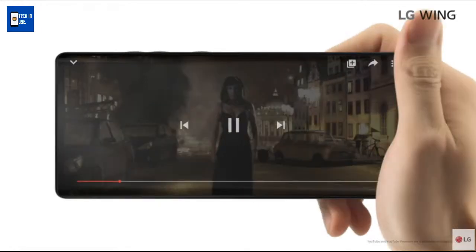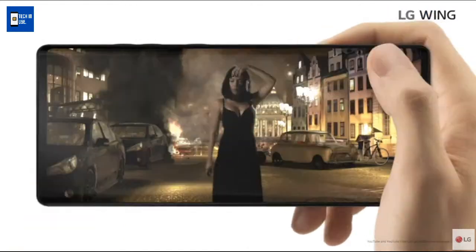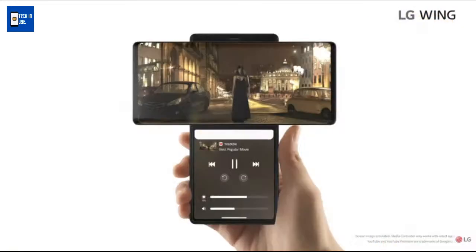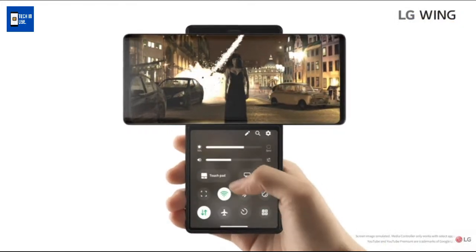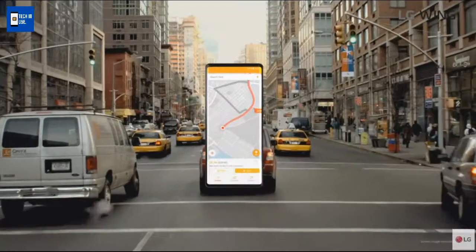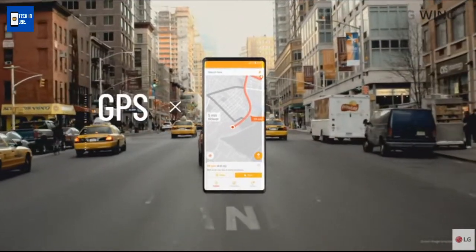Like, when you're watching a video on your phone and you touch the screen by accident, the controls pop up, or when you get a text or call right at the most crucial scene. No more! The different grip means nothing interferes with the main screen, and the grip lock button prevents accidental touches on the second screen.